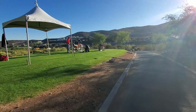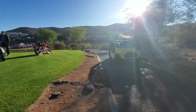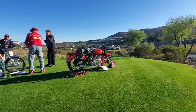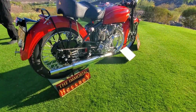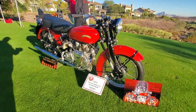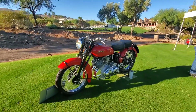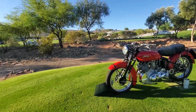A couple motorcycles right here. Look at that, the immortal Hellboy. '52 Vincent Motorcycle Touring. Look at that. Beautiful.